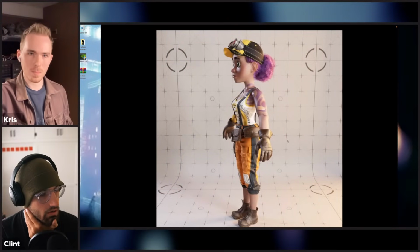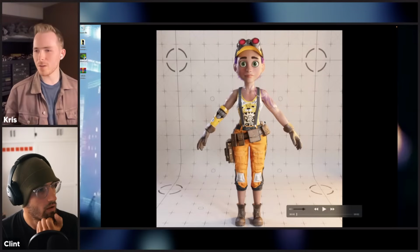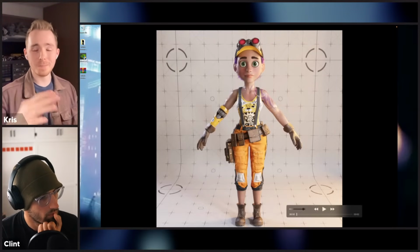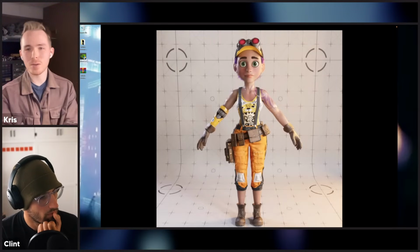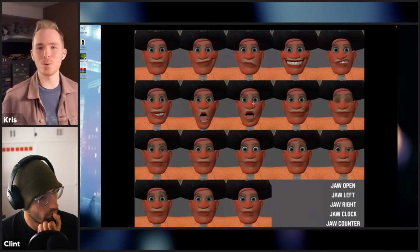Okay, so you have a character. What's next? Yeah, so next, once I get that Mixamo rig all done and make it look good, I texture in Substance Painter, render in Cinema 4D with Redshift, and then it's on to the facial rig.